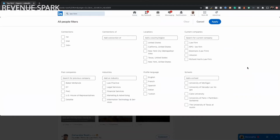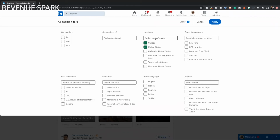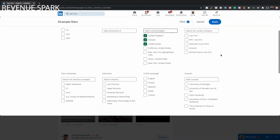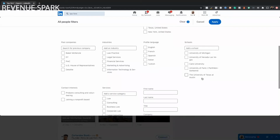A couple of things that I will sometimes like to do. I've got clients all over the world, but depending on the specific service I'm trying to sell or who I'm trying to work with, I will very often go under locations and I will narrow it down to US, Canada, and the United Kingdom. Okay, so that's one option. Of course, you see lots of options here. You could narrow it down by language.